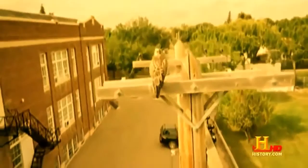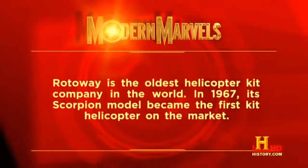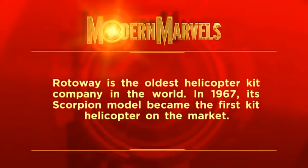But don't try this. For your close-ups, you'll want one of these. Rotorway is the oldest helicopter kit company in the world. In 1967, its Scorpion model became the first kit helicopter on the market. Helicopters will return on Modern Marvels.